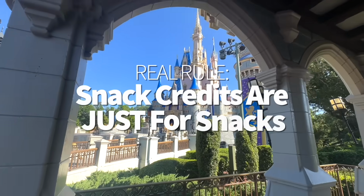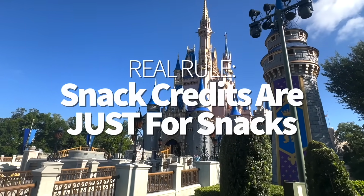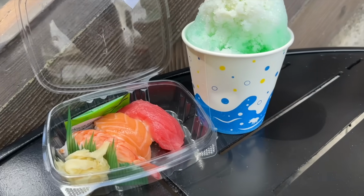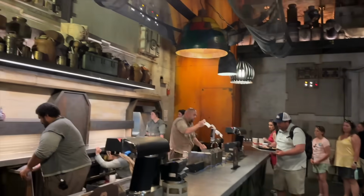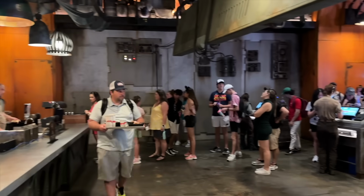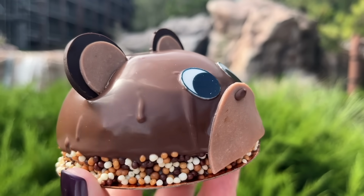When the Disney Dining Plan, aka a vacation package add-on that allows you to pay for all your meals and snacks before your vacation begins, returned after a long Disney World hiatus, many things stayed the same. But not everything stayed the same, and that goes for how you use snack credits in the parks too.